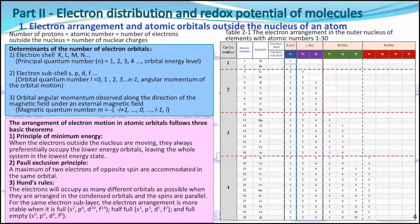According to these principles, the outer electron arrangement of atoms with atomic number 1 to 30 is shown in figure 2.1. Since the energy of the outermost electron of an atom is higher than that of the inner electron shell, the distribution of electrons on the outermost shell determines the chemical reaction properties of this atom.